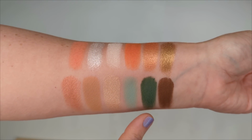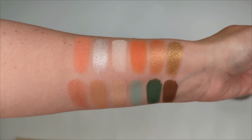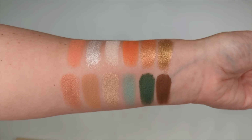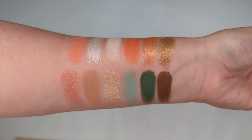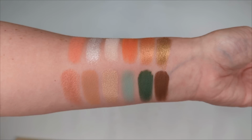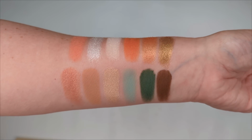I did build up each matte shade like twice, so I swatched it twice just so that you could see the colors a little bit better. I don't have super high hopes for this palette, but it is very affordable, so I'm curious to see if I can just make it work and look good on my eyes, so I'll hopefully play with it this week and let you guys know my thoughts.